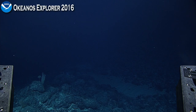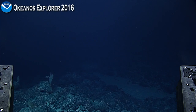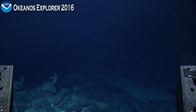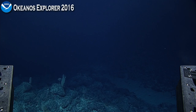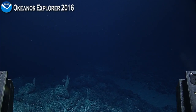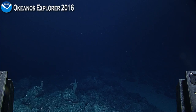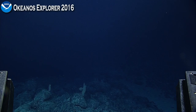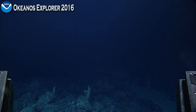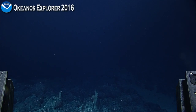So we do see a little patch of sediment just in front of us, and it appears that we see some ripples there that might give an indication about the current. Yes, we do see a few glass sponges in front of us. These are hexactinellate sponges. And as I mentioned, the ROV team is going to get situated here in a little bit, and then we'll start our transit.